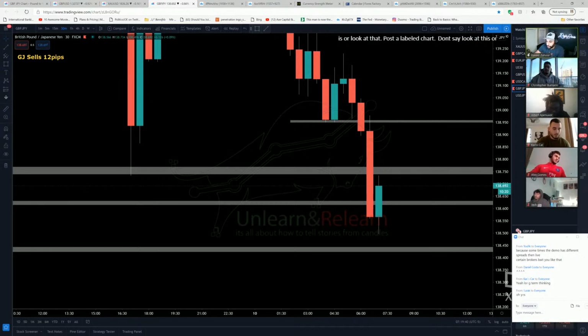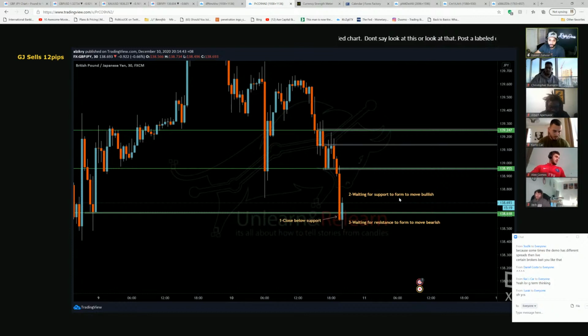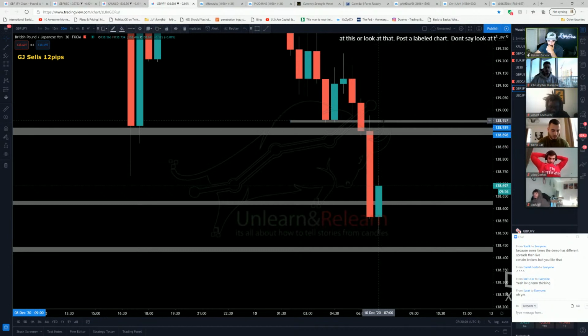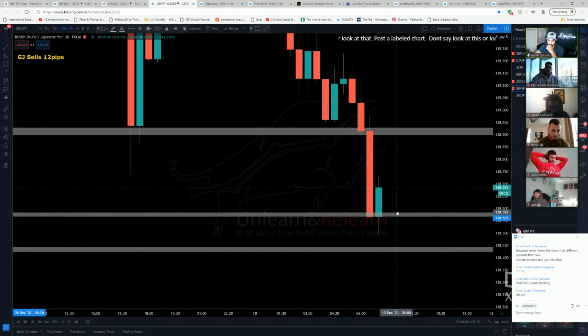I'm waiting for something like this to happen in GJ. What are your thoughts? All right, let's take a look here. Waiting for support to form to move bullish. Close support below here, waiting for resistance to form to move bearish. Okay, yeah, it makes sense. I mean, right now, let's just remove these areas here. Bring this up over there. Bring this down over here.